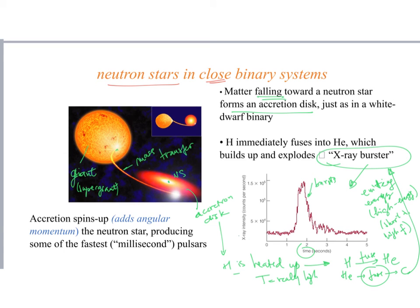So we have here the intensity of the X-ray emission for some of those pulsars. We cannot distinguish with our instruments whether that pulsar lives in a binary system, but whenever a burst like this shows up, that is the proof that this has happened. I mean, there is no other explanation for those X-ray bursters. Okay.